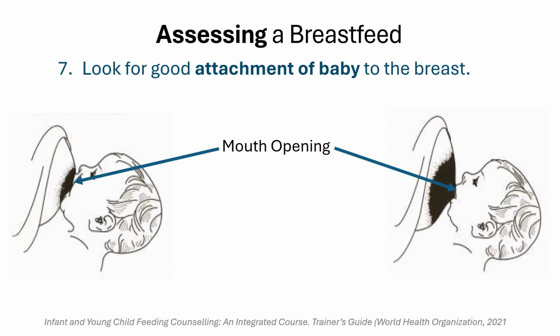That is, mouth opening. A good attachment is characterized by the baby's mouth being wide open. This wide gap is especially important for mothers with larger breasts, as it allows the baby to take in a substantial amount of breast tissue, facilitating effective milk transfer. If the baby's mouth is not sufficiently open, particularly with larger breasts, it can result in a shallow latch, making feeding less efficient and potentially causing nipple pain.